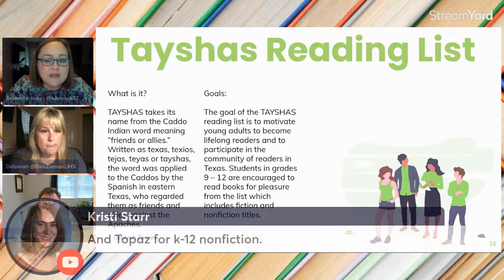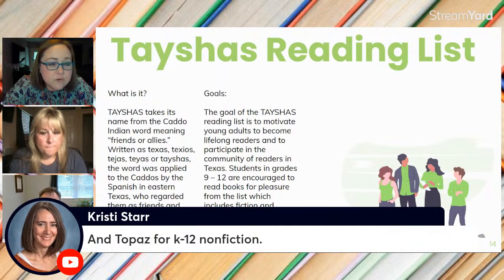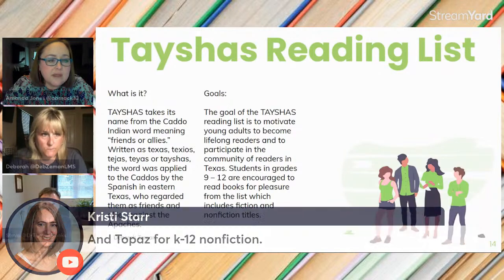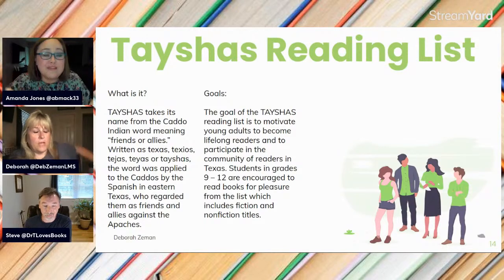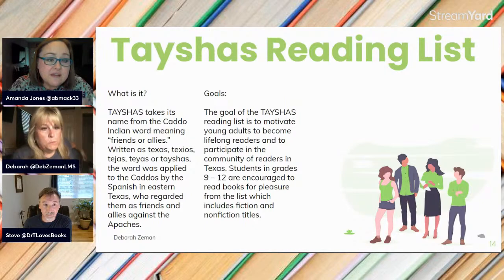We have a Louisiana Young Readers Choice Awards in Louisiana, and there's like 15 or 20 of us. So if I'm on the 6th through 8th committee, so if it's on the 6th through 8th list, you've had 15 to 20 librarians say, we've read this and say it's appropriate for this age range.